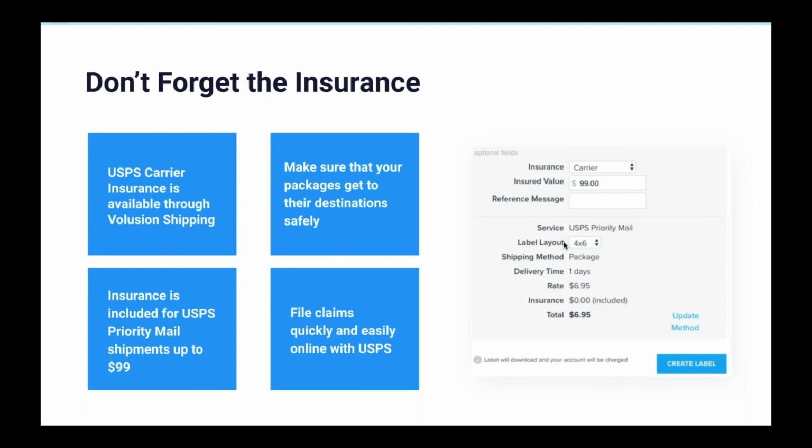USPS offers free insurance for up to $99 on your package with Priority Mail. And this can be easily set up within Volusion's instant postage feature. You can see here how on the order, carrier insurance is available right above the reference field that you can add to your label. So when you're leaving that personalized message for your user, make sure that you take advantage of that free insurance.